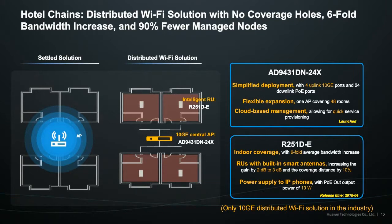So this RU is already equipped with one analog port, which can connect to one analog phone, as well as one PoE out port, which can power your IP phone directly. So basically, you don't need to change any of your current hotel cabling structure. When you connect your current cabling to the RU on one side, and to the central AP on the other side, then in each room it gives you 4 extra wired ports as well as 1 analog phone port to connect all your smart devices, IP phone and analog phone. And especially for the IP phone, you don't need a local power supply anymore. It can be powered directly through your RU.